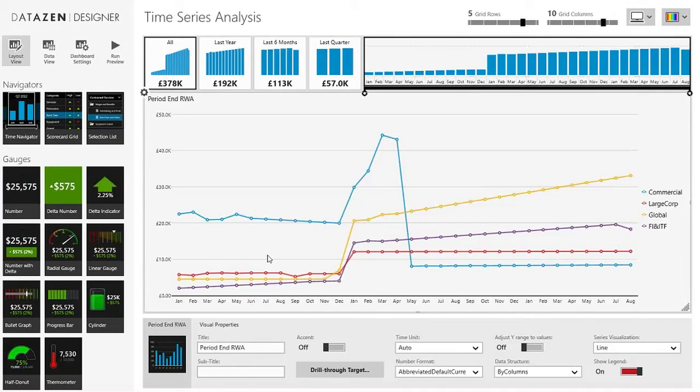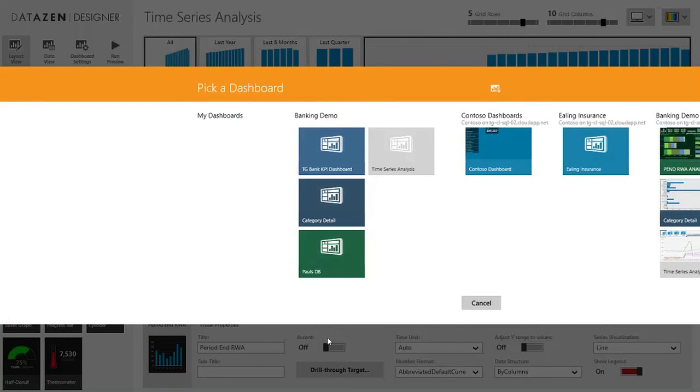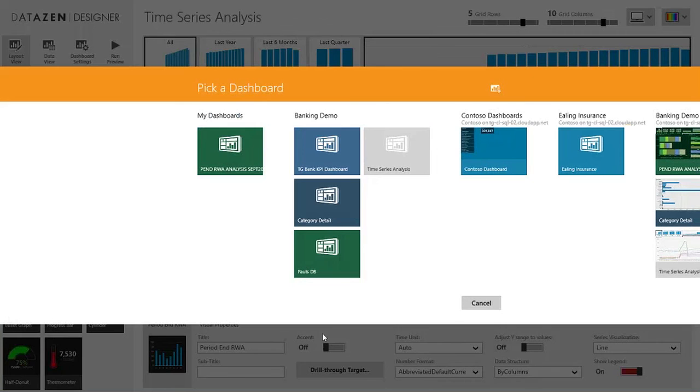There we go. I'm going to select the time series chart. You'll notice at the bottom here I've got the ability to drill through to target. What I'm going to select here is the dashboard. Custom URL is probably self-evident. You just need to go to a custom URL. You can supply parameters to that, so you can define it so that it takes you to a particular page and a particular location.